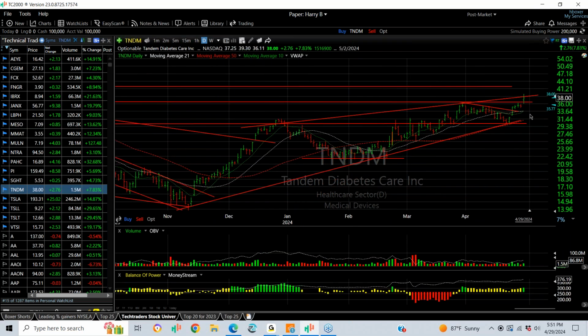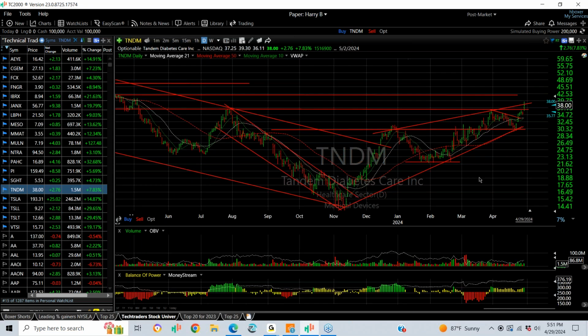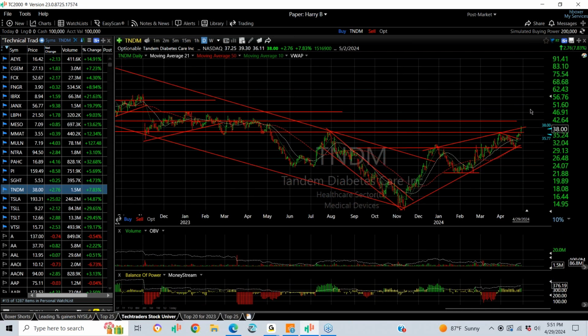TNDM also popped, coming through resistance. Jumped from 36 to 39.30, finished at 38, up 2.76, 8% gain. Volume was only 1.5 million, but it's one of those stocks that if it gets going, might see a nice rip here.